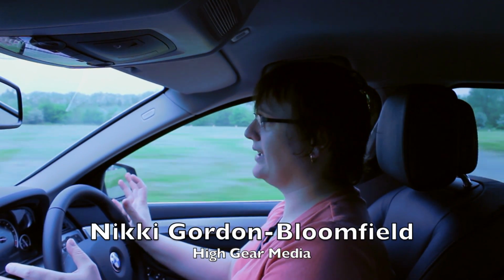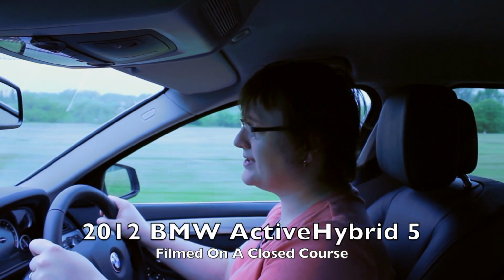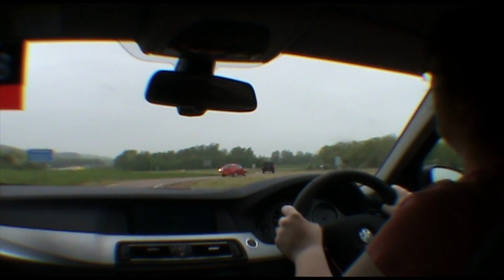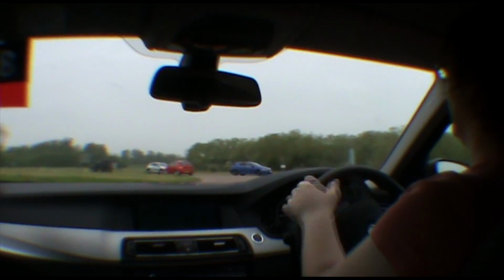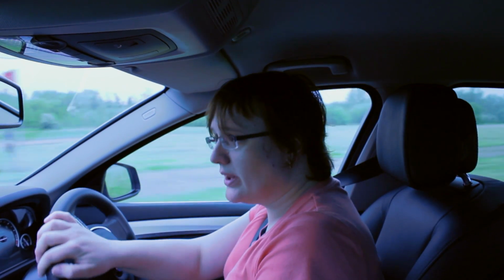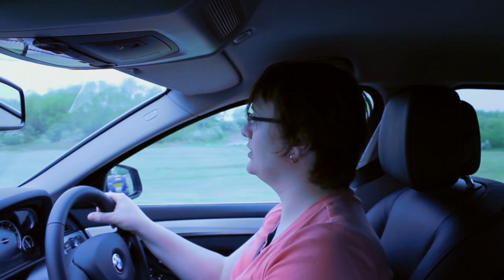The BMW ActiveHybrid 5 is BMW's latest 5 Series hybrid. Unlike the previous generation hybrids from BMW, this car is not a mild hybrid. It actually has a full-blown hybrid transmission. It's much smoother and has a little bit more torque to it for low-end acceleration.